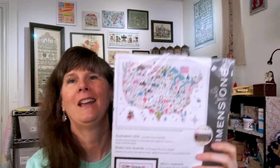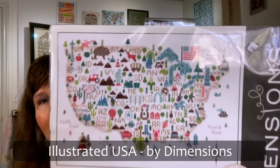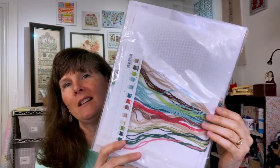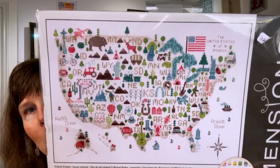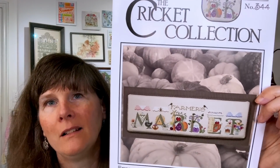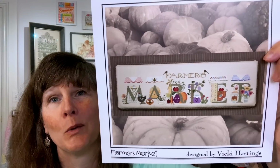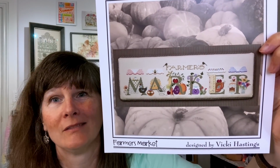And then they had this Dimensions kit there called Illustrated USA. It's a Dimensions kit. It comes with the fabric and the floss. And I just thought it was so cute. They had a model of this Cricut Collection Farmers Market there. It was beautiful. So I needed this chart, of course.